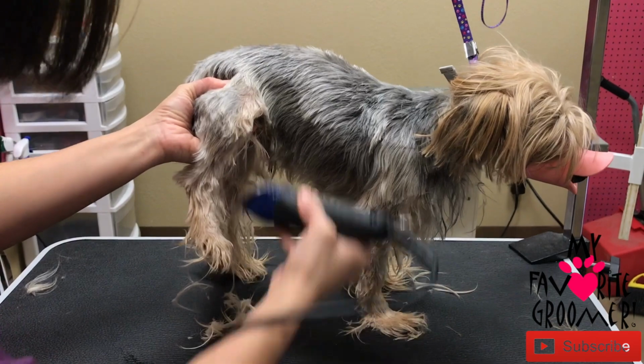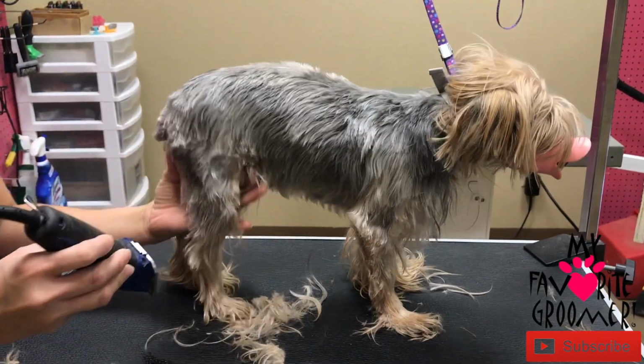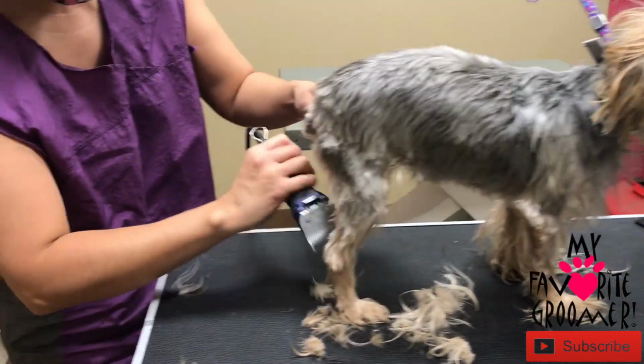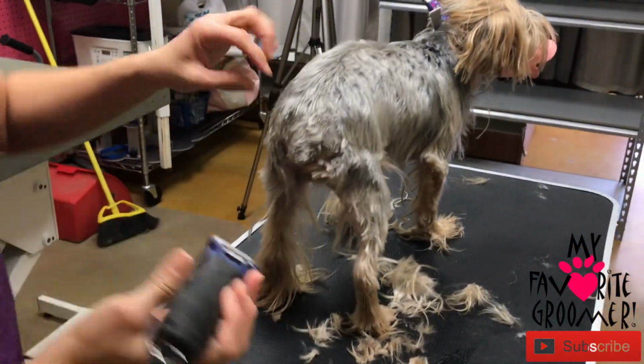So hold the leg up like this. Not stretching that out, but just with support. On Yorkies especially, watch that bone on their knee. Go straight down there. Come down here, get your inside angle, go straight down. I'm gonna come back with a 10 right there.